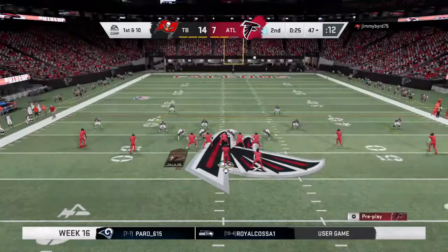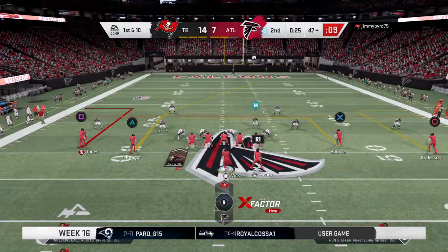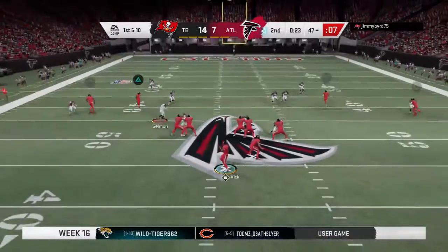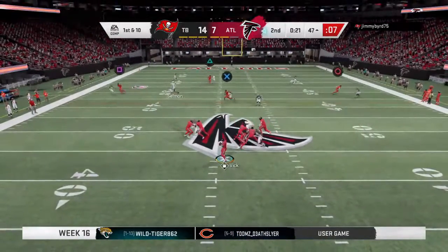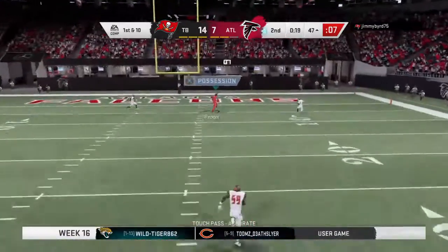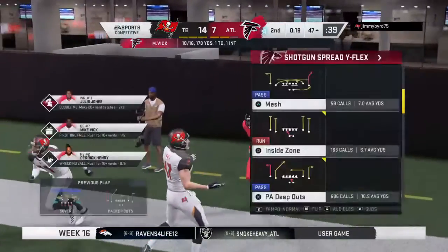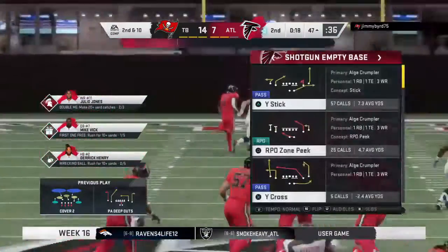Back-to-back good plays have them on the move on 1st down. Here's Vick. Oh, he's going to let this go for the end zone. And that will be incomplete with a clock showing 18 seconds now to go.